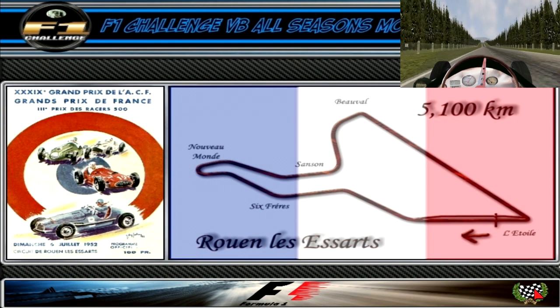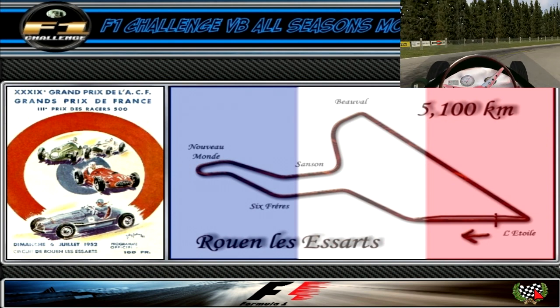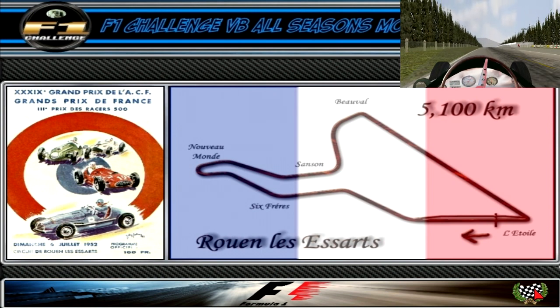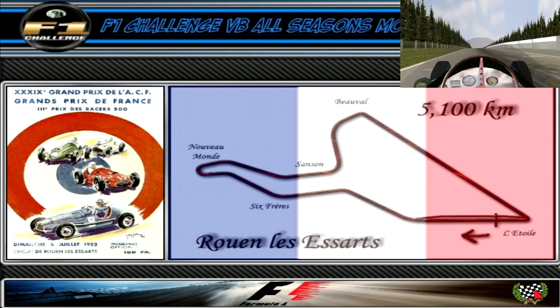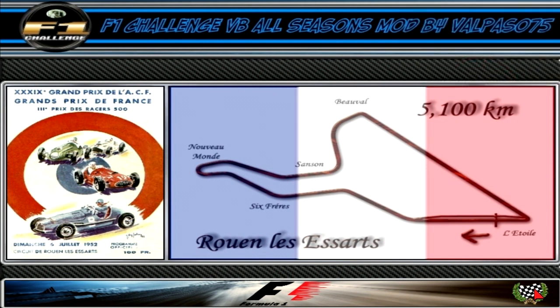Next is a very long straight which ends in turn 11, the last corner of the track, which is a tight right-hand hairpin, leading on to the start-finish straight, and that is a lap of Rouen-les-Essarts. Hope I pronounced that correctly.